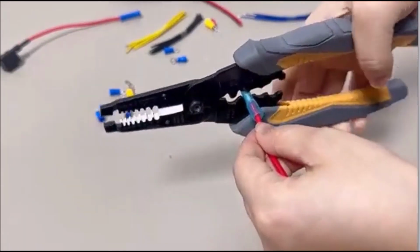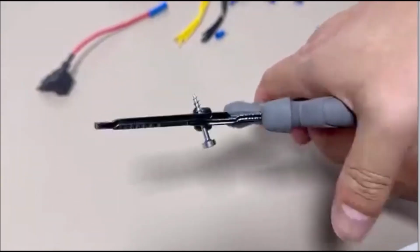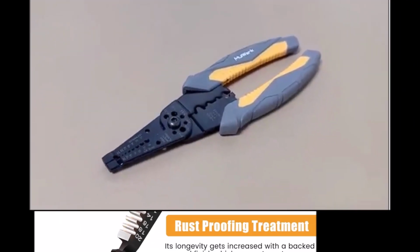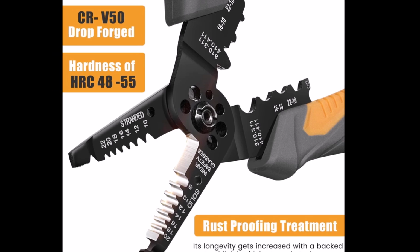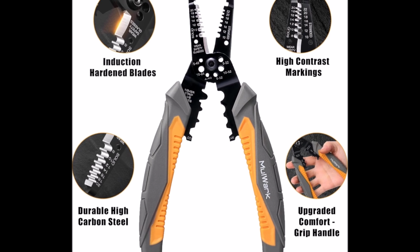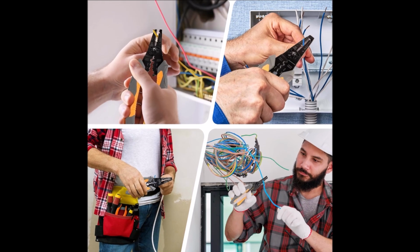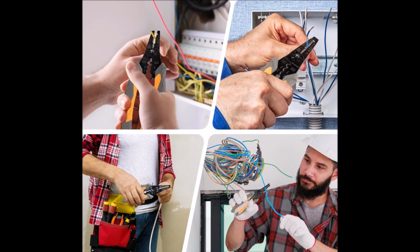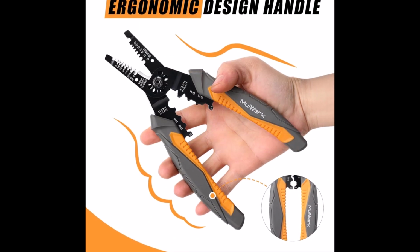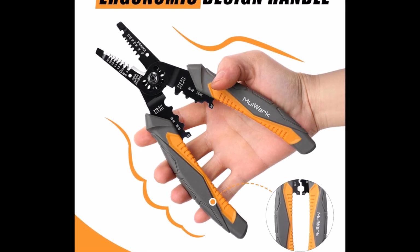The drop hole design efficiently discards insulation, simplifying projects. Made from drop-forged, heat-treated SS41 steel, the pliers are durable and strong, while the non-slip rubber handle provides maximum leverage, comfort, and reduced hand fatigue. The value pack includes a replaceable cut blade and spring, capable of withstanding up to 12,000 uses. Ideal for electricians, DIY enthusiasts, and industrial or domestic applications. This tool is perfect for stripping, cutting, and crimping copper, aluminum, sheathed core wires, cables, and insulated terminals.